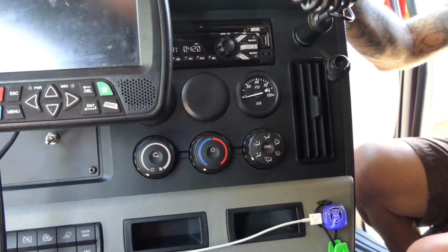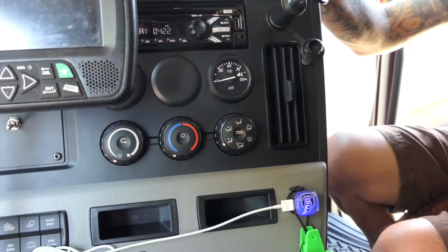Malls. And who makes this truck? This is a Freightliner. Freightliner. Malls don't like it too much.